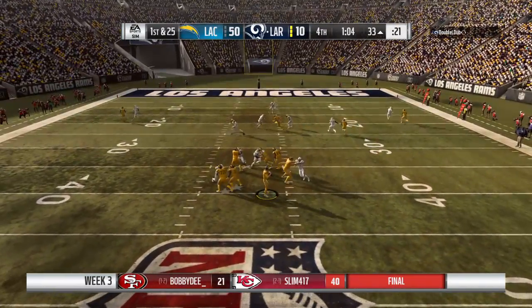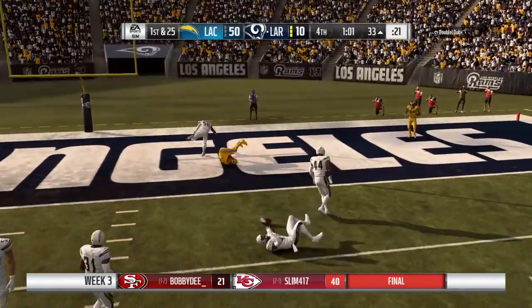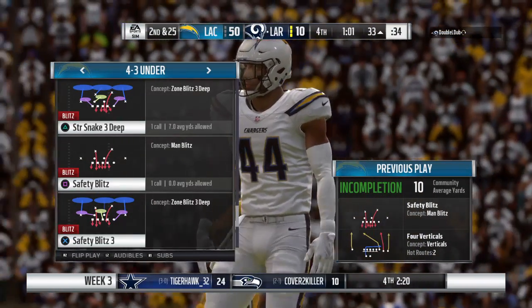To the air again. Goff. Now a desperation throw deep downfield. And it's knocked away and incomplete. The intended target was Corey Coleman. That'll bring up 2nd down.